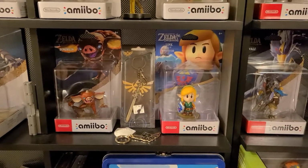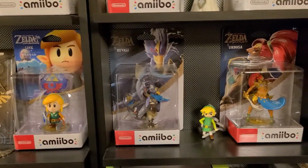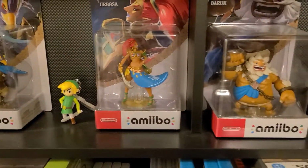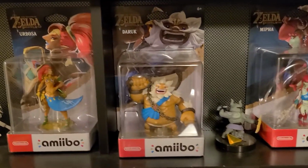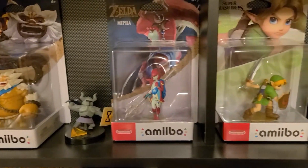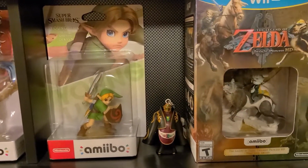There's a couple more keychain type items. Most of these I got at conventions. Some of these come in this little egg where you get a random one, so I've got some duplicates of these because you'd have to buy multiple in order to get the one that you want that you don't have yet. Of course, again, lots more Amiibos.